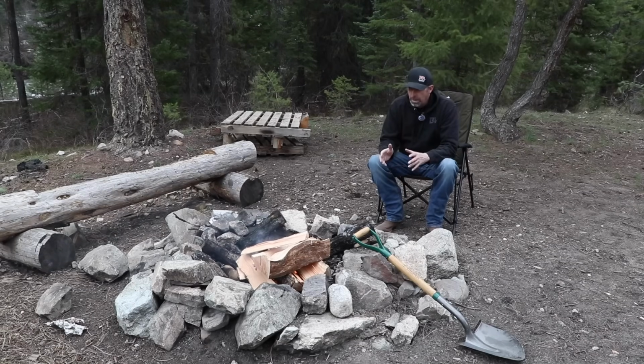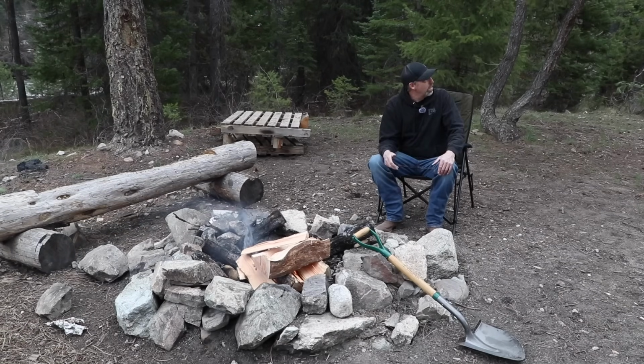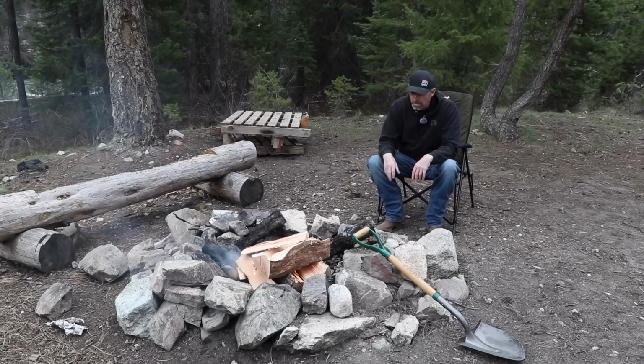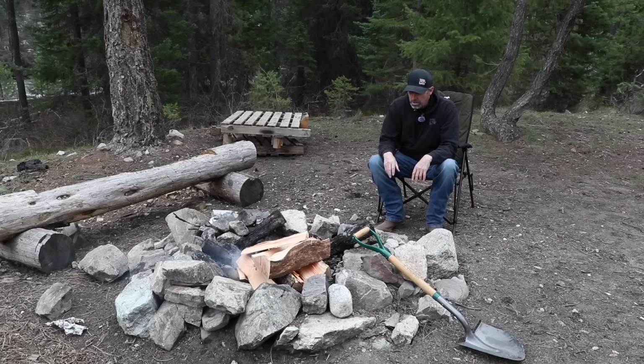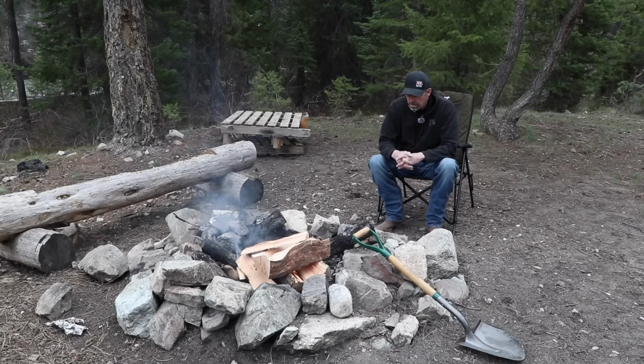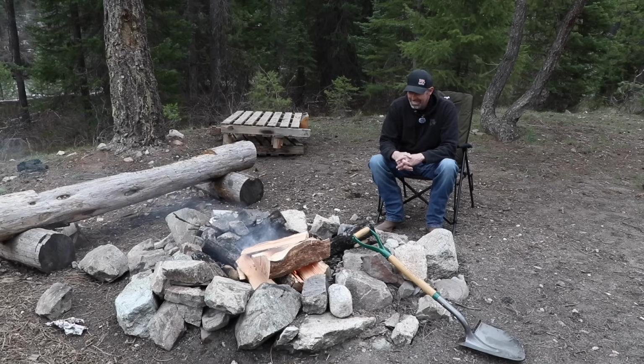Kind of funny talking about possible chance of showers this evening, and I feel a couple little drips, just very, very little, but there is some moisture coming out of the sky. So we'll get this fire going good and let it burn down, and then I'll cook my dinner. And hopefully it doesn't do too much, but if it does, we'll hang out in the camper or something. We'll just see how it goes. We'll play it by ear.